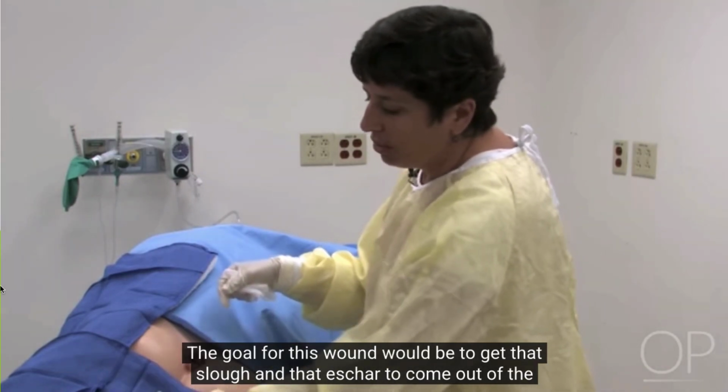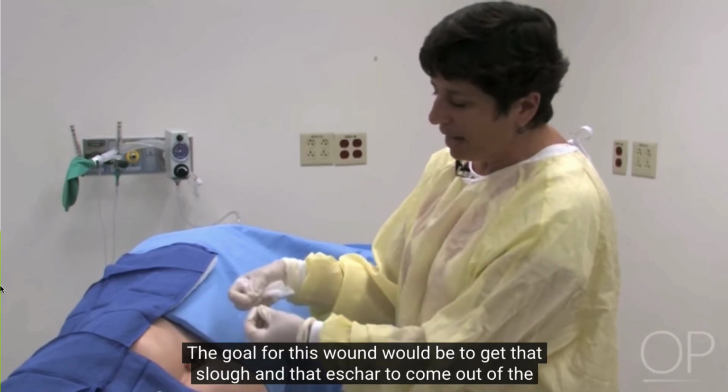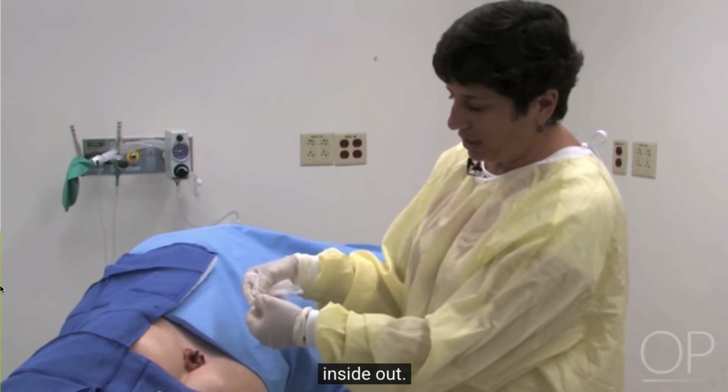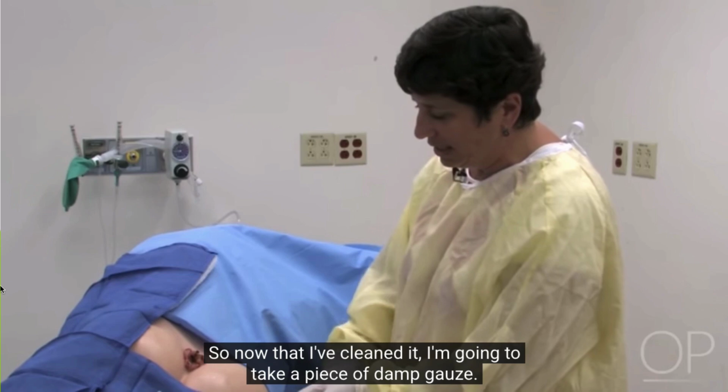The goal for this wound would be to get that slough and that eschar to come out of the wound so that then we can see what the base of the wound looks like and then get it to heal from the inside out. So now that I've cleaned it, I'm going to take a piece of damp gauze.